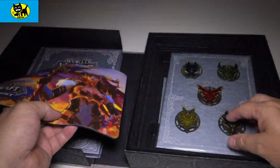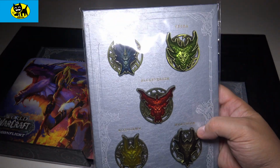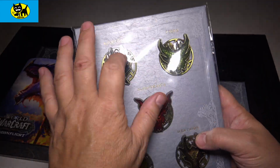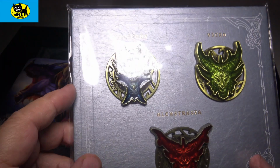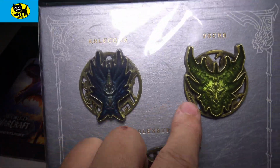So thank you very much, Blizzard. And then the pins. Oh my gosh, look at this fancy pin set. Wow. And these aren't just plastic, these are metal pins. We got five beautiful pins of the different dragons that go along with the game.